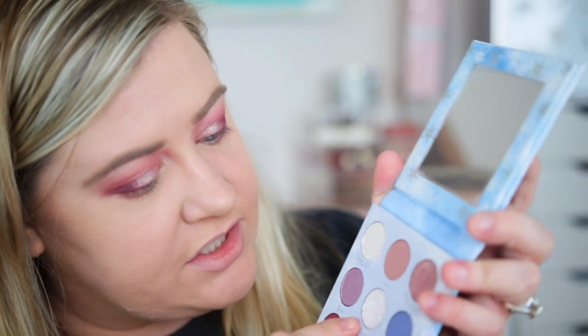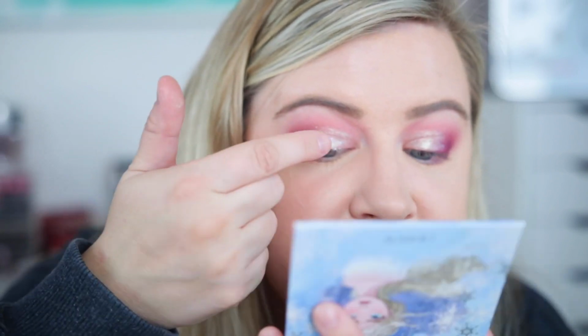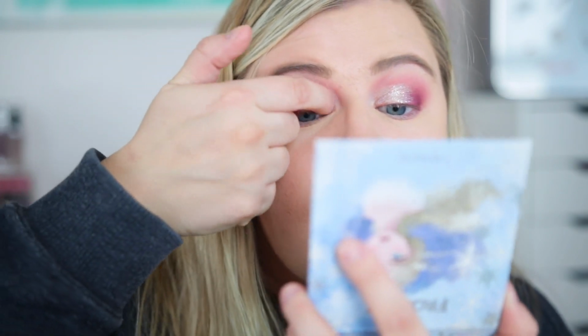And then I'll go ahead and just put a little bit of the shade Flurry on top, just as a little bit of a topper, just to add a little bit of sparkle, but not too crazy. This one has really cool specks of purple, green, and orange glitter. Next, I'm going to take Fire again and smudge that on my lower lash line.